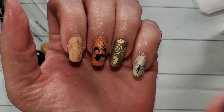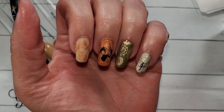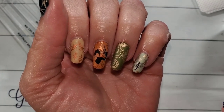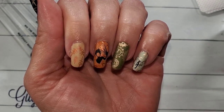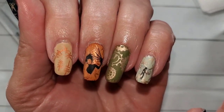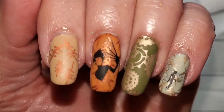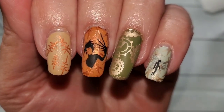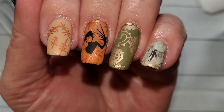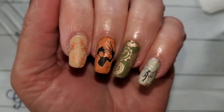But I want to point out that anytime you're going to do a matte and you're stamping, please make sure to do a shiny top coat first, because matte will smear your stamping. Even with gel, it will smear your stamping. So I don't really like this mani that well matte. I loved it shiny. So I am going to make it shiny for pictures.